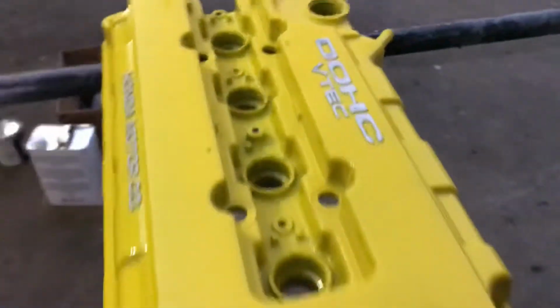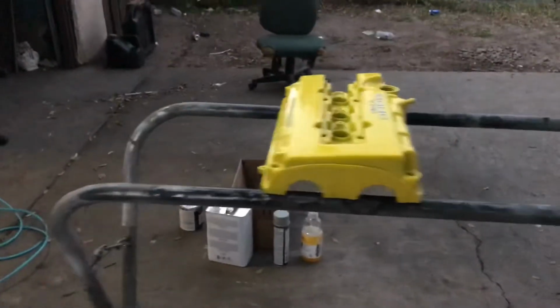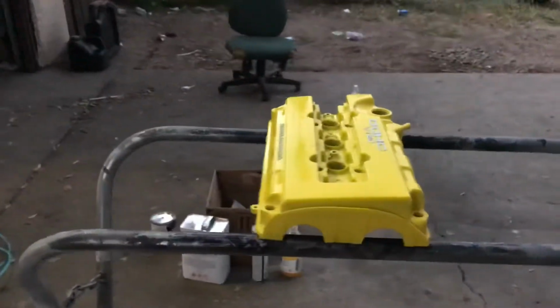It's clean other than that. So when this hardens, I'll be able to just flick those bastards off, because for some reason bugs love it when you paint. But look at that shine.